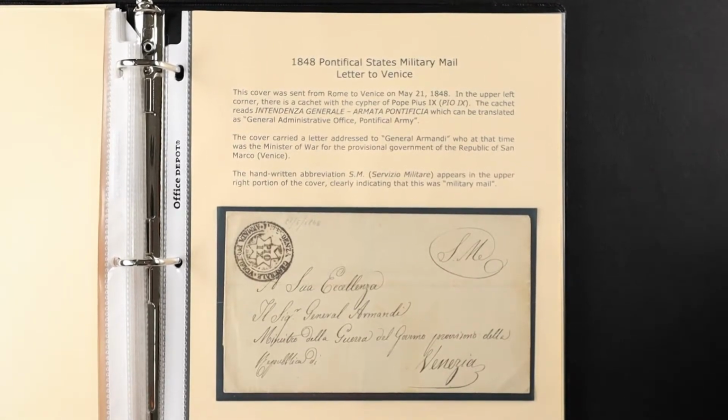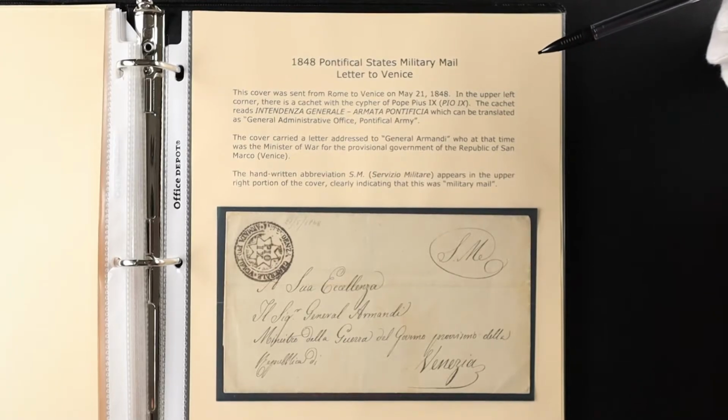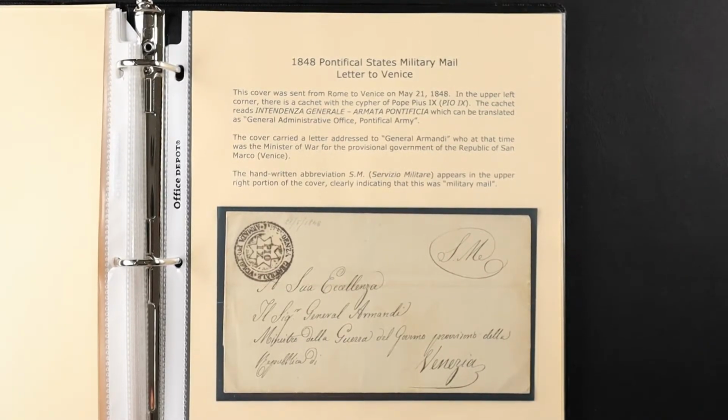It says, this cover was sent from Rome to Venice, May 21st, 1848. In the upper left corner, there is a cachet with the cipher of Pope Pius IX. Wow. Get out of here. The cachet reads, Intendenza Generale Armata Pontifica, which can be translated as General Administrative Office of the Pontifical Army. The cover carried a letter addressed to General Armandi, who at the time was the Minister of War for the Provisional Government of the Republic of San Marco in Venice. The handwritten abbreviation SM indicates that it is military mail.